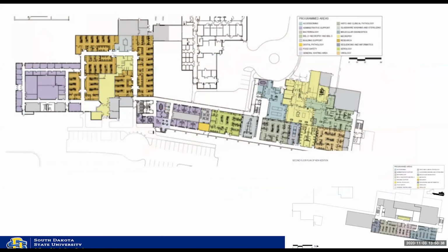So this is a blueprint of our building now. It's quite long with the new addition right here and the drive-up window there. This is the 1967 building, so there'll be offices for both researchers and teaching faculty up here. We converted a file room into a classroom and a storeroom into a classroom. And then we have our old necropsy floor, which will be our anatomy room, and then one lab for veterinary students. The rest of this area is all research. And there is some research and diagnostics, of course, going on in the new addition here.